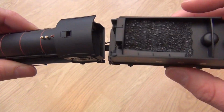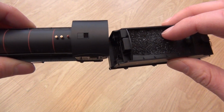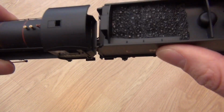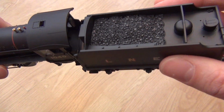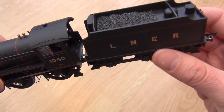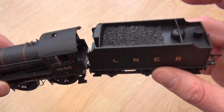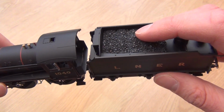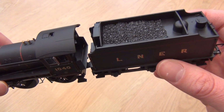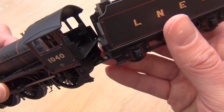This is gorgeous. Is that removable? No, it doesn't look it. I've noticed this happening a lot. Have you noticed? Since they've started making tenders the place for the chips and the loudspeakers, the coal loads on the top have been fake and they've been really hard to remove. I've noticed that happening a lot.